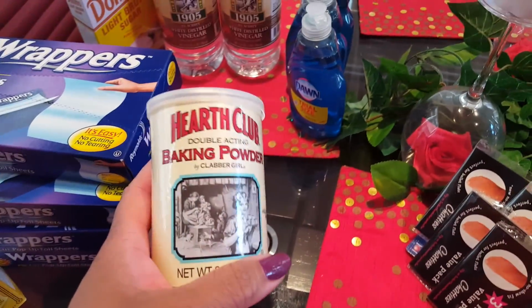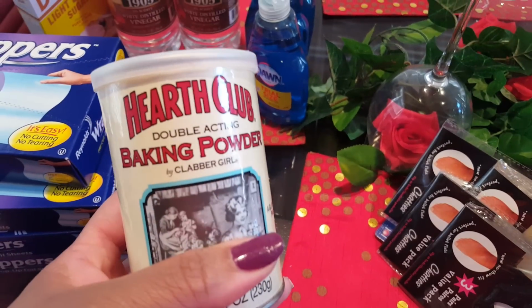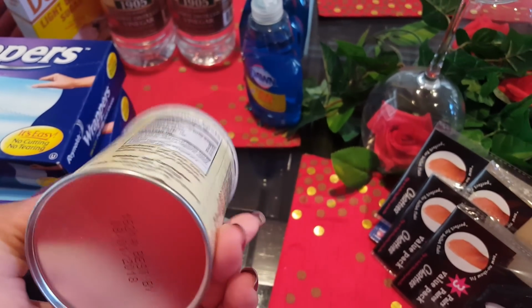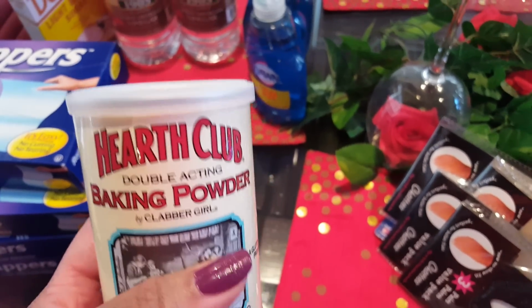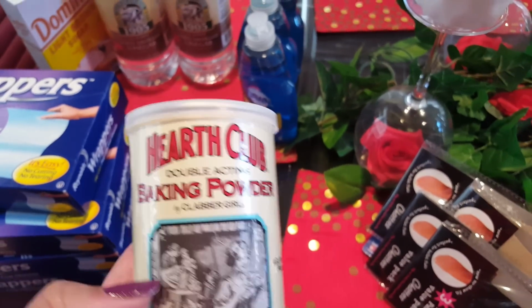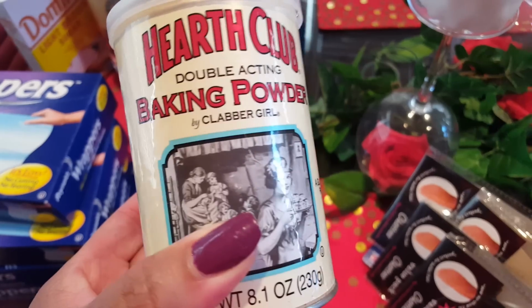Next, it's baking season. They carry the same baking powder in the grocery store. This is actually the brand of baking powder, or one of the brands, that I remember my grandmother and my great-grandmother using. So if they used it and they were great cooks, to get it for $1, I'm happy with it.